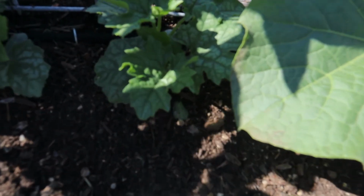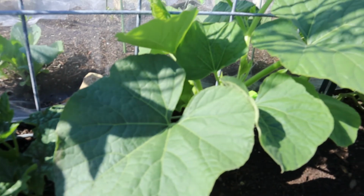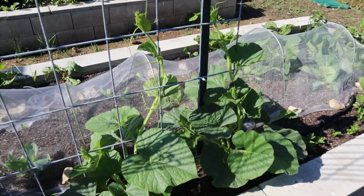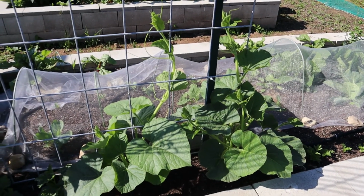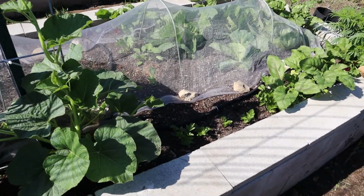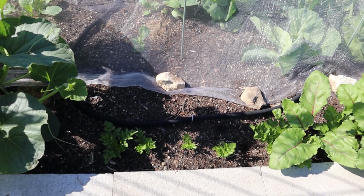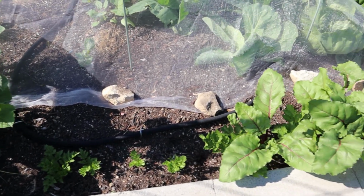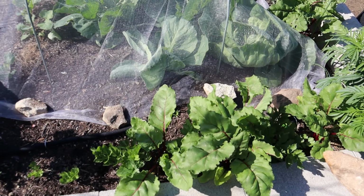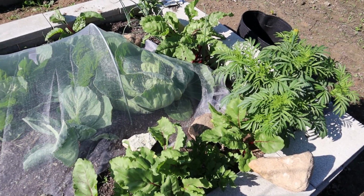More loofahs here in the shade. And then once again, the birdhouse gourds going crazy, climbing up the trellis. Celery growing here, seems to be doing fine. And some beets. That marigold looks like it's going to bloom soon too.